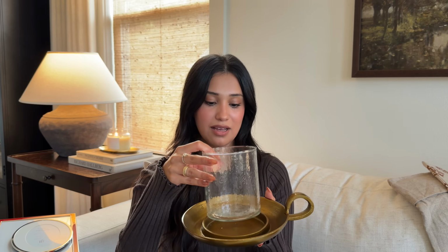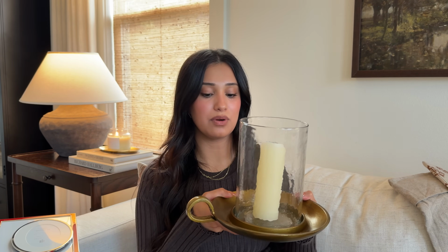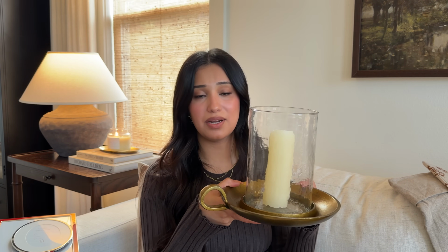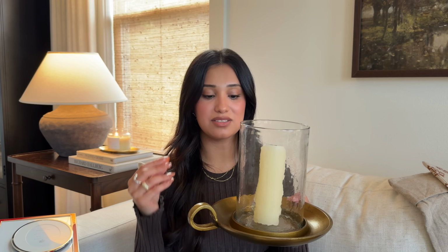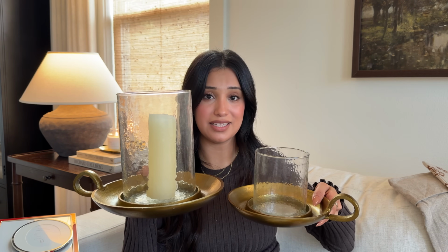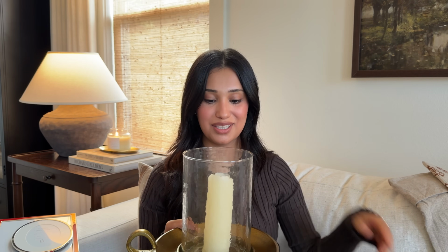First item I gotta talk about are these hurricanes with this iron base. How beautiful is this? Comes with the glass. This is the small, and of course I got the large as well. It's stunning. It works for Christmas, it works for spring, it works for summer, for fall. It works year round, and that's what I love about them. I'm obsessed with these. These are so pretty, very high end, very heavy. Like, I am struggling holding these.